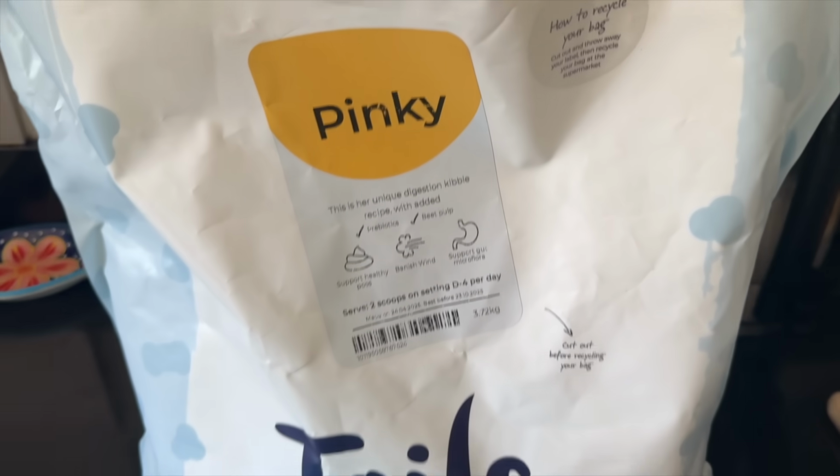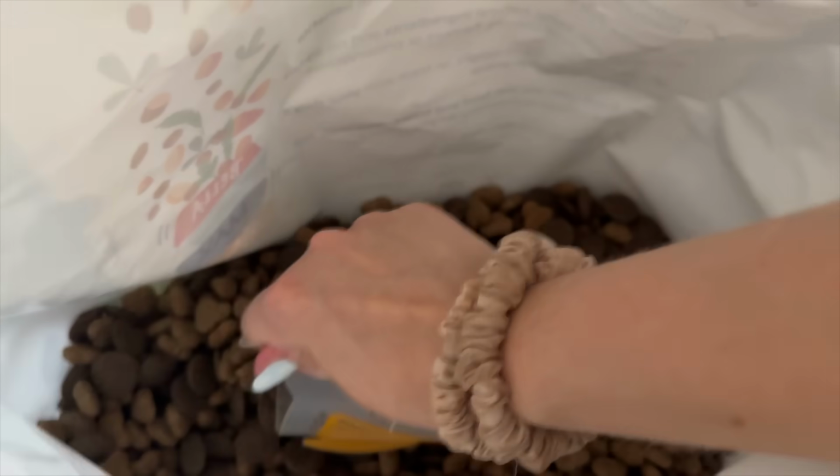Is it time for breakfast? Are you hungry? And also because everything is portion controlled, we know exactly how much we're giving her, and that helps to maintain her weight.